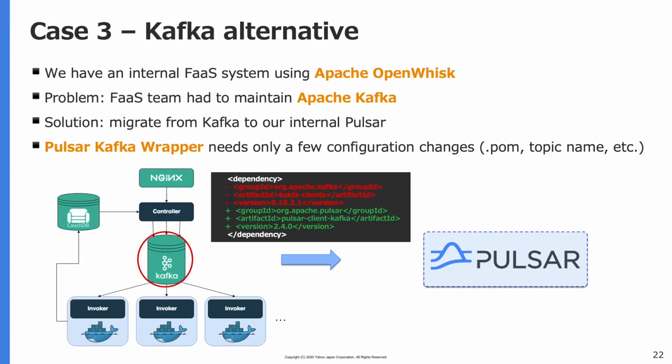Next, I will explain a story of migration from Kafka and how easy it was. At Yahoo Japan, we have an internal function-as-a-service system using Apache OpenWhisk, where Apache OpenWhisk is composed of some components, including Apache Kafka. Here I omit the detail of the system, but the problem is the team had to maintain all of the components, especially Apache Kafka. They wanted to reduce their maintenance costs, so they decided to migrate from Kafka to our internal centralized Pulsar.